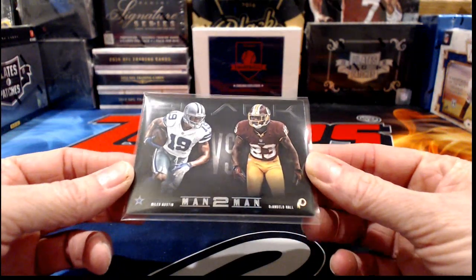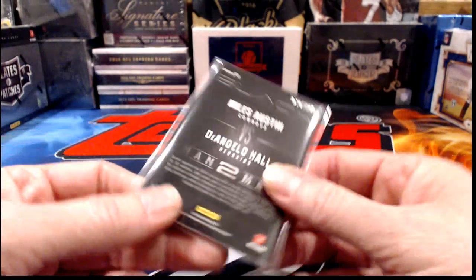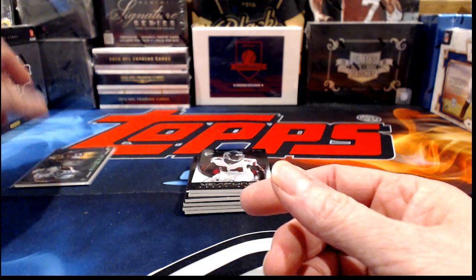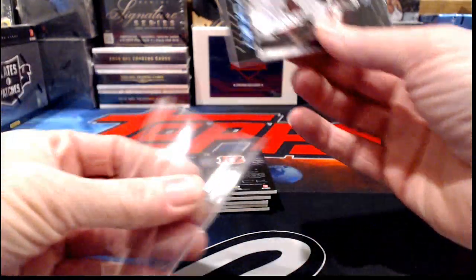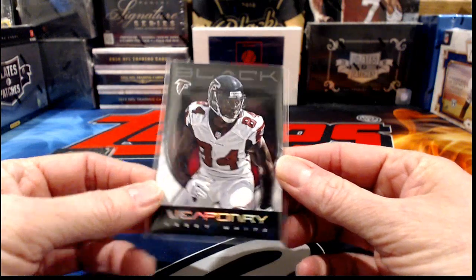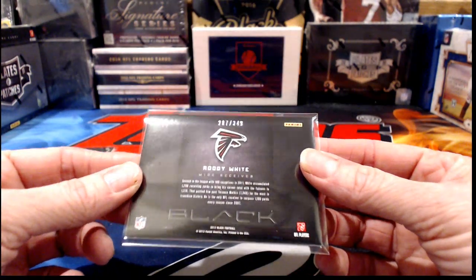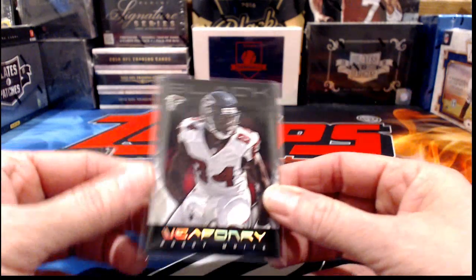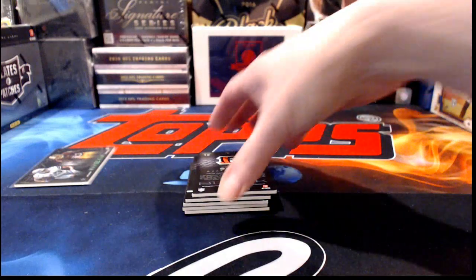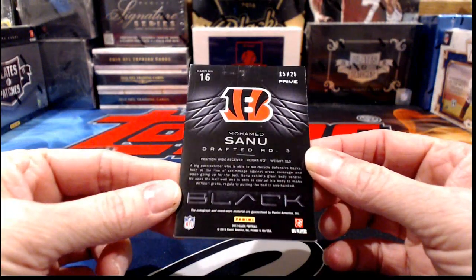A man-to-man. This is, of course, as you can see, the Cowboys and the Redskins. So it is numbered to 349. We're going to set it aside, and we'll go to the spreadsheet. And if we don't have the same team owner for both of those, then that card will be distributed by way of random.org at the end of the break. This is Roddy White to 349, weaponry insert for the Falcons.